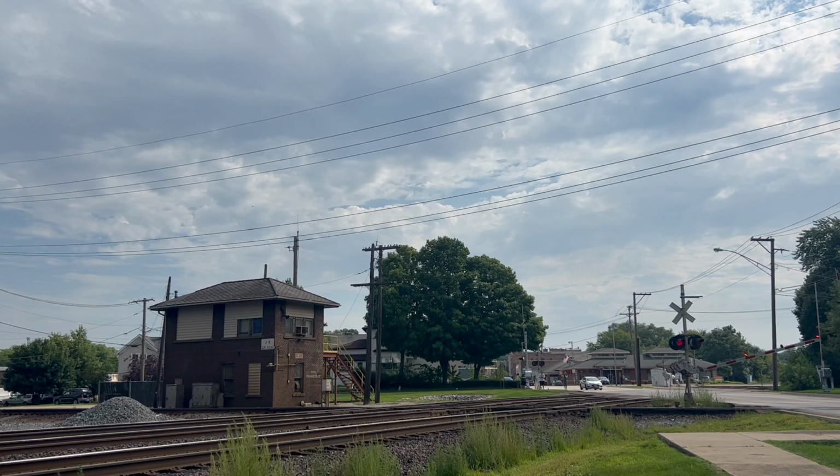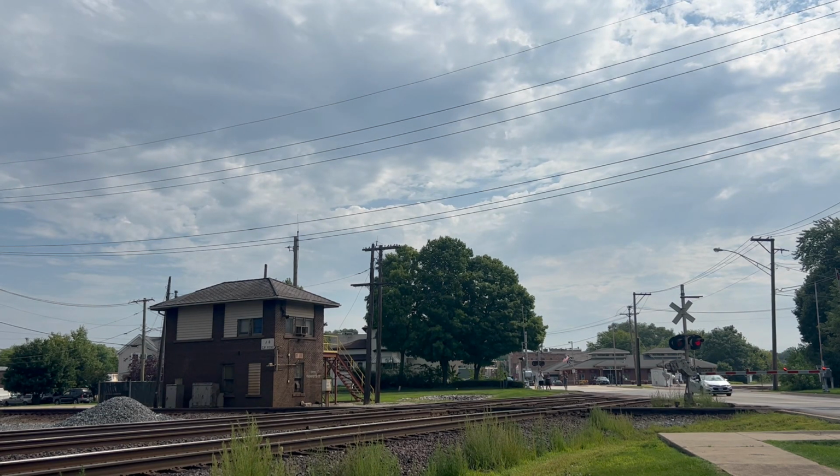Northbound CN either M341 or M343, with CN 3115, the BCOL heritage locomotive, trailing second of two.